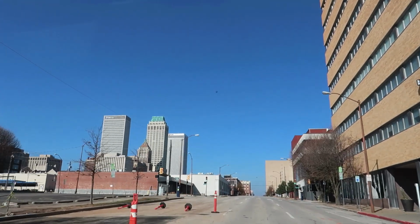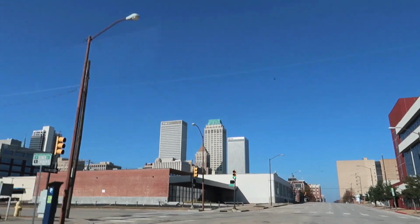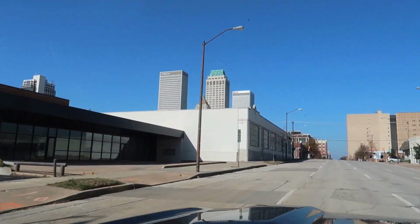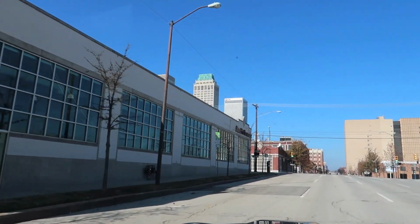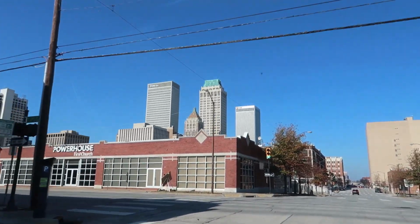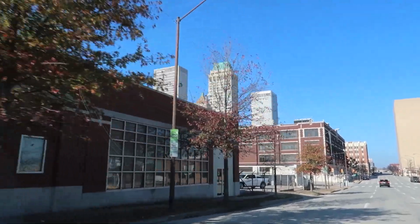I am in Tulsa, Oklahoma, and I'm heading into downtown, as you can see. This is the city I was born in. Now, I haven't been here in, geez, 30 years, but it looks exactly the same. Very little change at all.